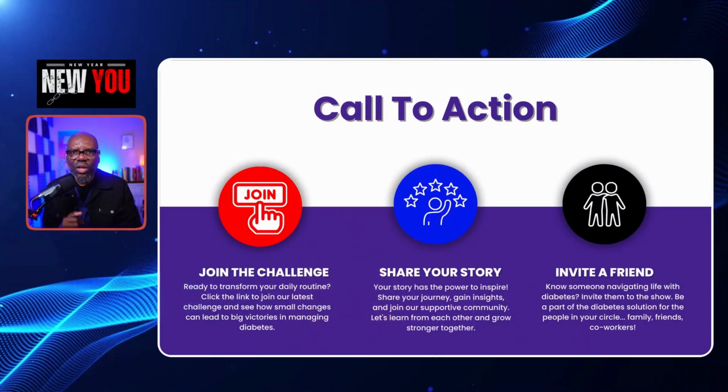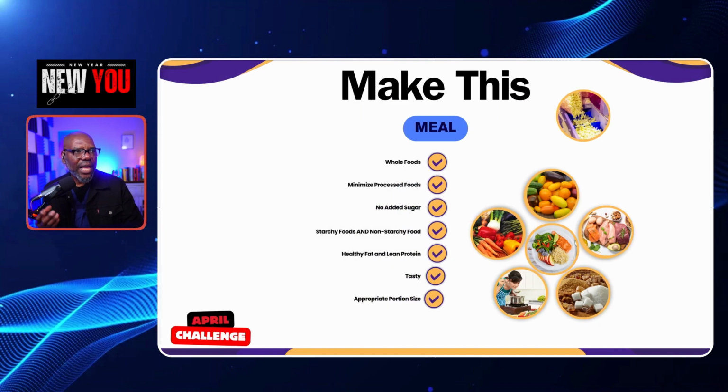And then our call to action. Y'all, come on, join us with the challenges. Each month we have a challenge. The challenge for this month is to create a meal that is full of whole foods, no processed foods, does not have any added sugar, has some starchy and non-starchy vegetables in there, that has healthy fat and lean protein, that is tasty, y'all, that tastes good, and that has the appropriate portion size. That's our challenge for this month.